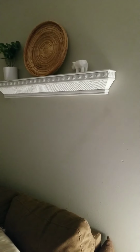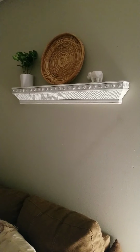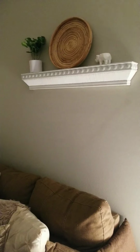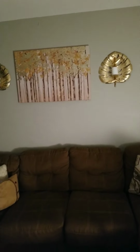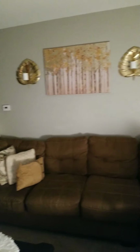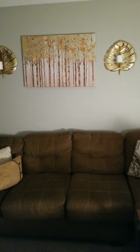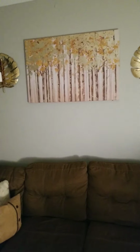And I have this shelf up here. I got the plant from Target. I got the basket from the at-home store and the rhino from the at-home store. The actual shelf, I believe I got that from Burlington. And I have sconces over here above the couch. I got those from at home. The picture in the middle I got from Family Dollar.